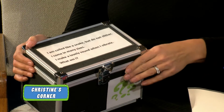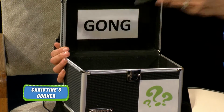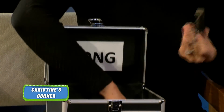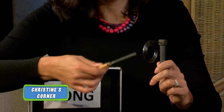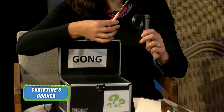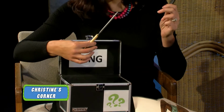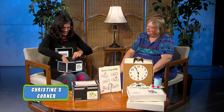Oh, that's a good guess, actually. You're the gong inside the clock. And you actually can then, we invite the kids to make, or the adults. Oh, nice. So you have the idea when your clock rings, this is what is actually making that sound. Oh, that's interesting.